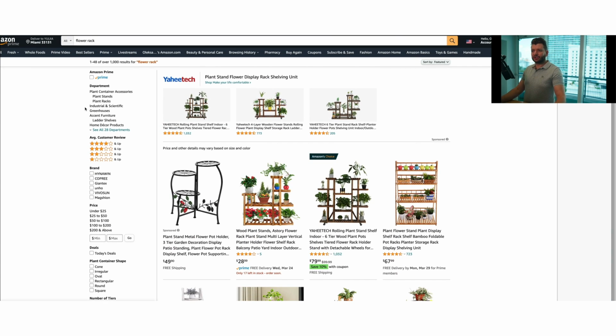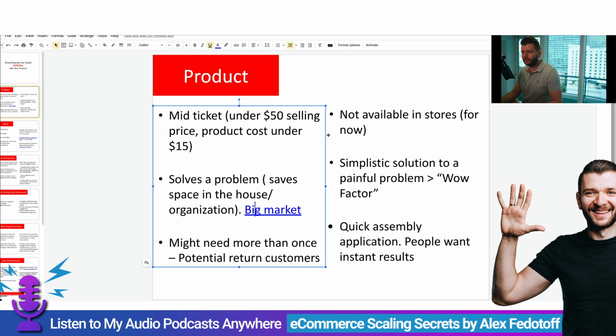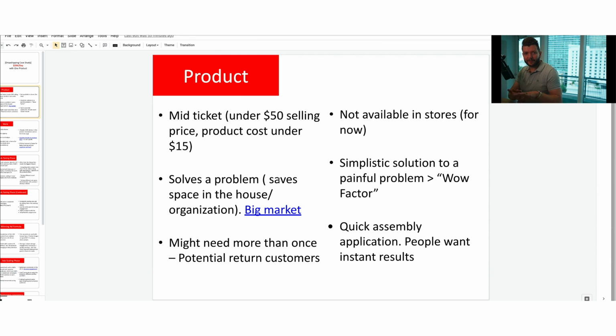So this is just to show you that opportunity is not only in those very obvious niches, like helping people with back pain, health and beauty products, but also in products where you might not even think about, but it solves a specific problem for people and people are ready to pay for it. So it solves the problem of saving space in the house, basic organization, making organizing stuff in the house easier.